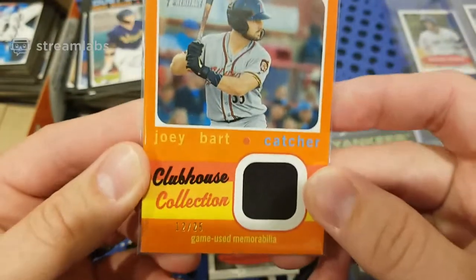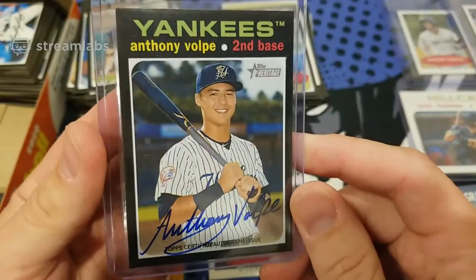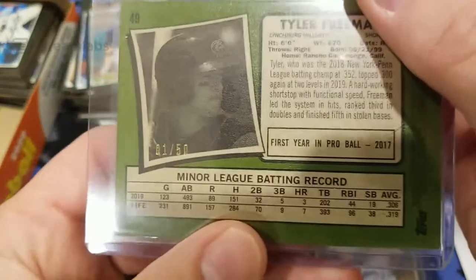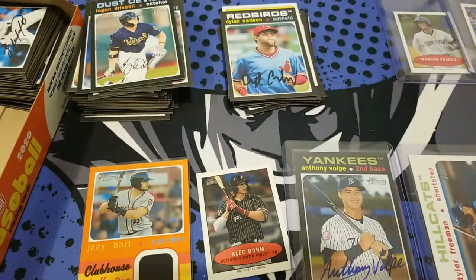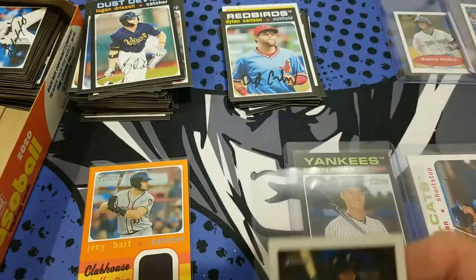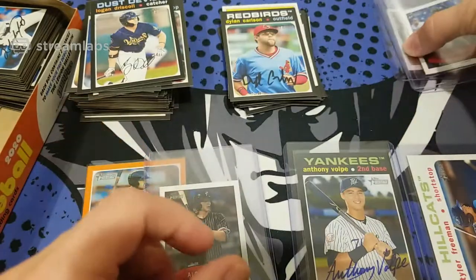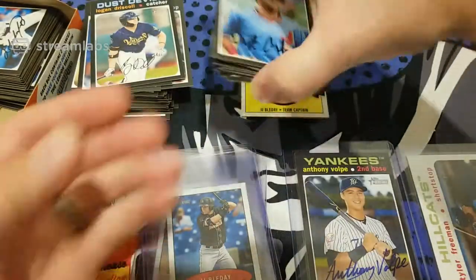Okay, so yeah, we got Joey Bart for the Giants there. We got a top prospect for the Yankees there, autograph on card. And Joey Bart, relic. Those are probably the two best cards. And we got a numbered card, white card, numbered to 50 as well. So some good prospects here. And, oop, I forgot, Alec Boeheim there. Yeah, we got three minis out of this as well. So we got Wander Franco and J.J. Bleday. So three of those, and these are some of our top prospects coming up.